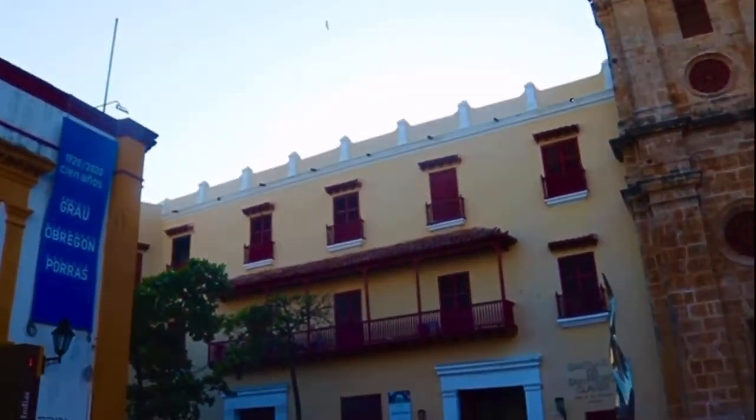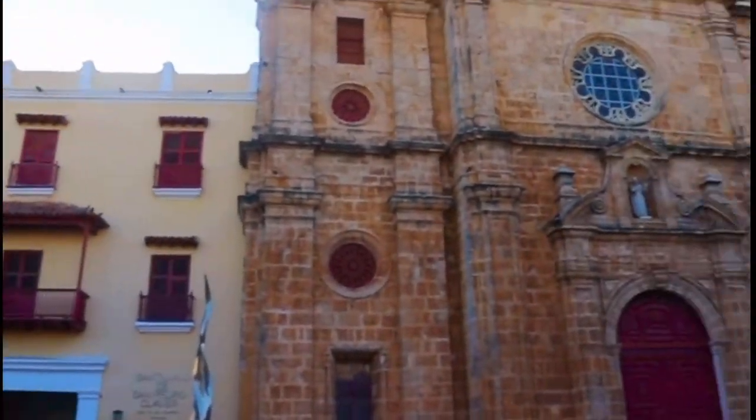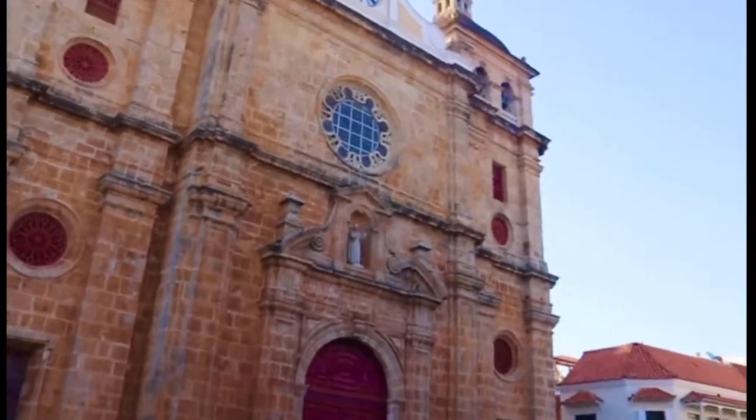along with this Santuario de San Pedro Claver. Okay, guys, so we're in San Pedro's church. It's a really old colonial church. You can actually tell from the building.